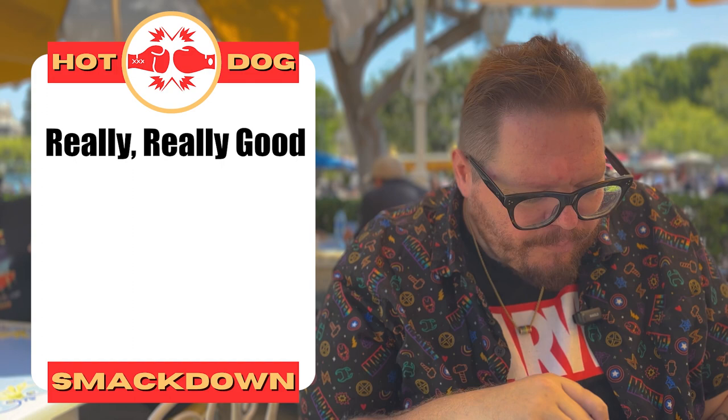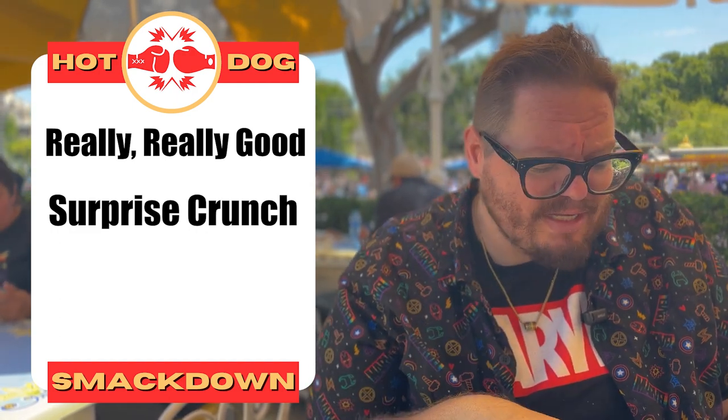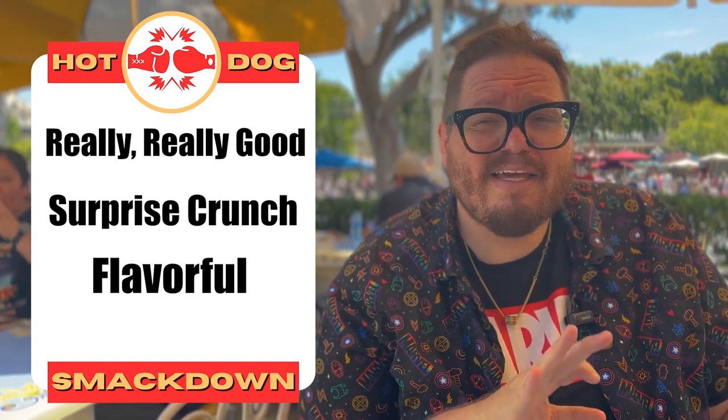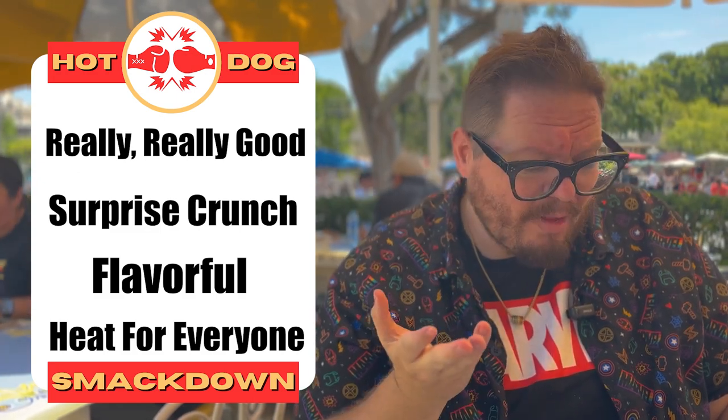So I think I got a good grip on it. Let's see. Sensor, blur this out. Mm. That's really, really good. I think there's like corn chips or something in there too, which I didn't know were in there. So it's got like a crunchy element. This has got a ton of flavor. A little bit of heat to it from the chipotle mayo, but not so much that I would say anyone should worry about it. It's pretty mild.